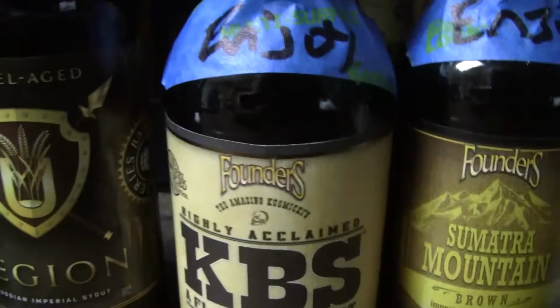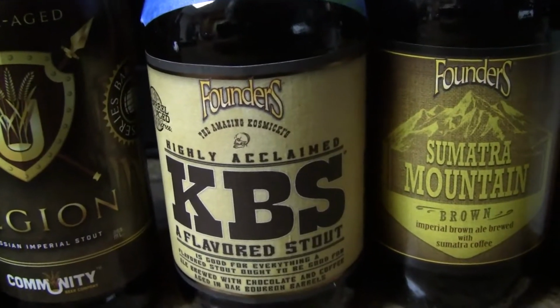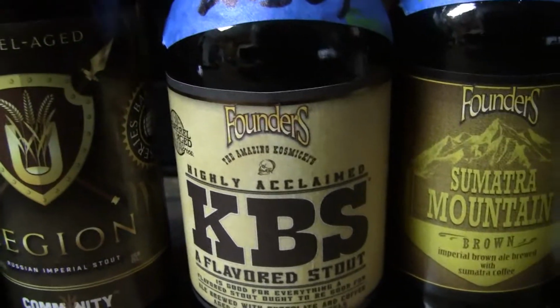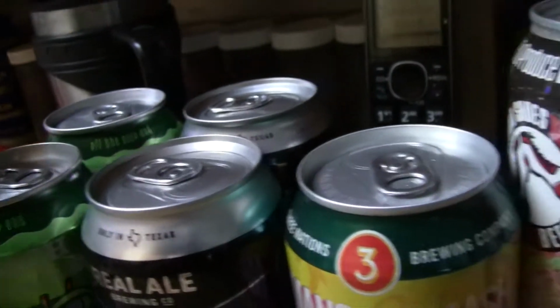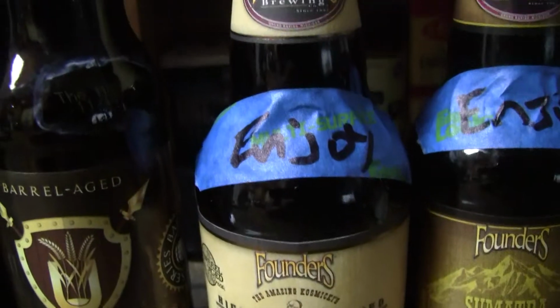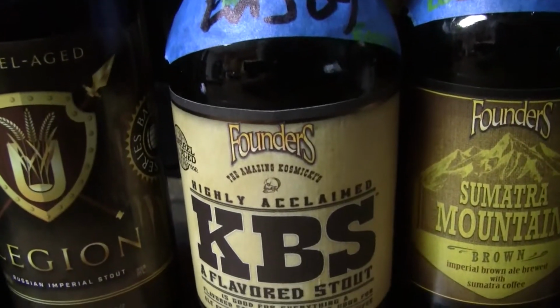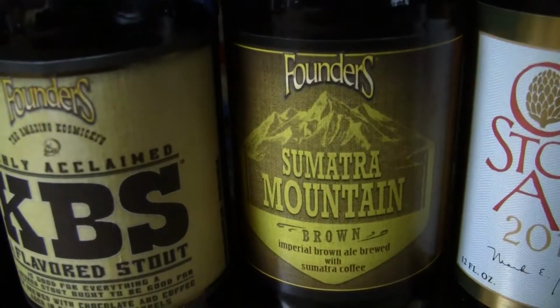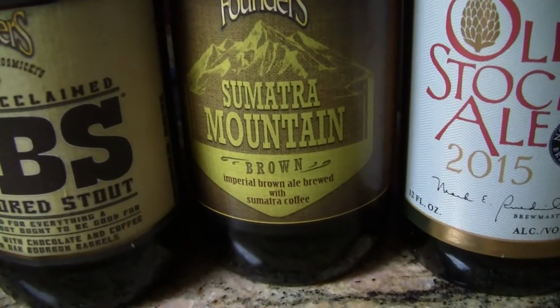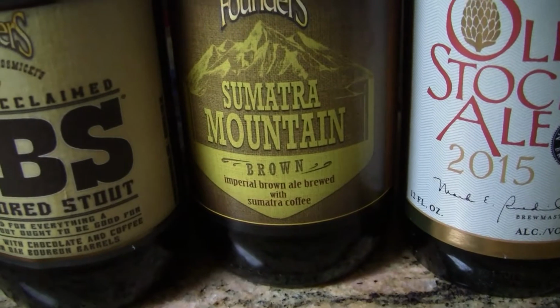And believe it or not, as generous as my brother Brandon is, he sent me not only a couple of extra ones over here in the cans, one to review each here and one to enjoy. He sent me a KBS, a 2017 KBS. So thanks, Brandon, I appreciate that. And he sent me one here too to enjoy. He's got written on there in tape, this is Founders Sumatra Mountain Brown, Imperial Brown Ale brewed with Sumatra coffee.